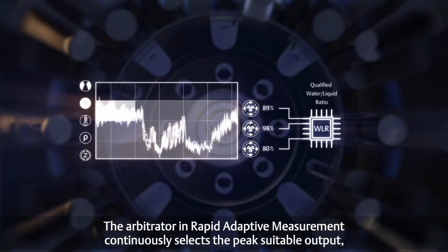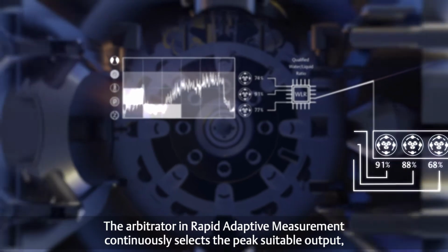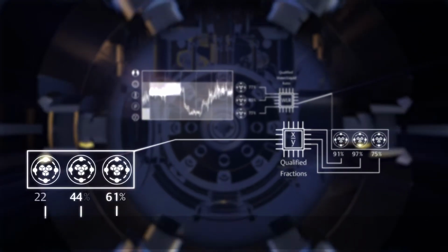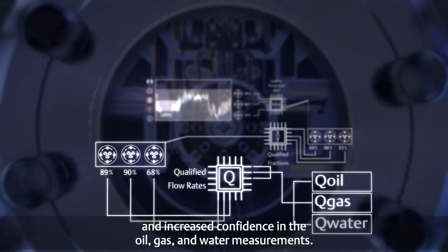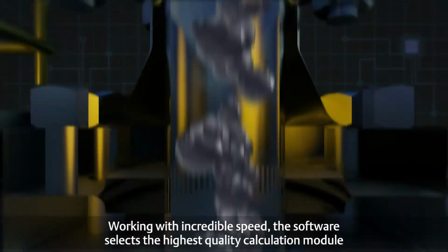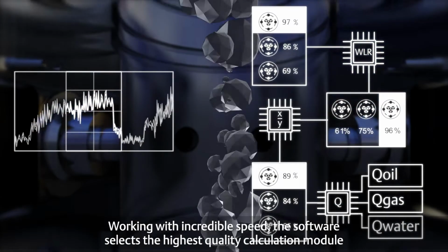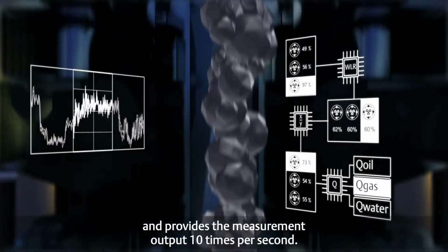The arbitrator in rapid adaptive measurement continuously selects the most suitable output, powering through even the most rapid flow regime changes. This algorithm leads to higher data quality and increased confidence in the oil, gas, and water measurements. Working with incredible speed, the software selects the highest quality calculation module and provides the measurement output 10 times per second.